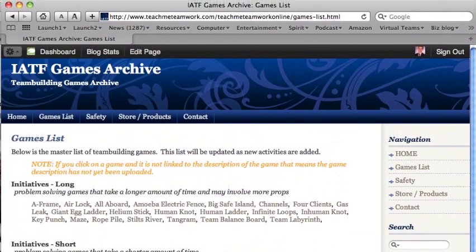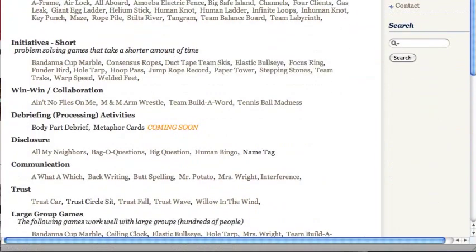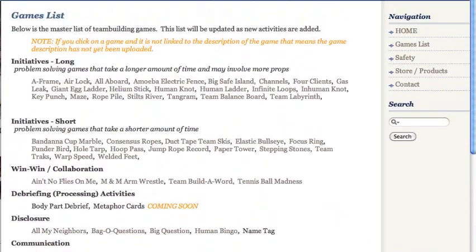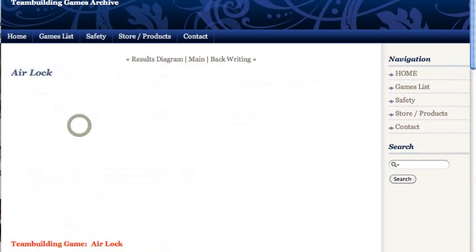And as you can see here, there are categories for the games, all types of different categories from initiatives, team building games that take a long time to initiatives that take a shorter period of time, trust, disclosure, communication, large group activities, and even activities that require a few props. Let's take a look at an activity to give you an idea of what it looks like.